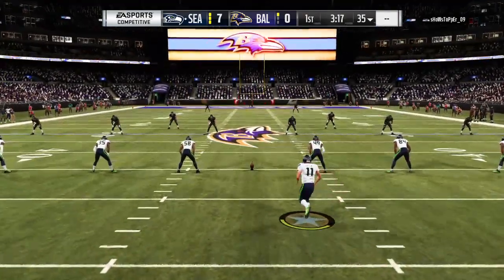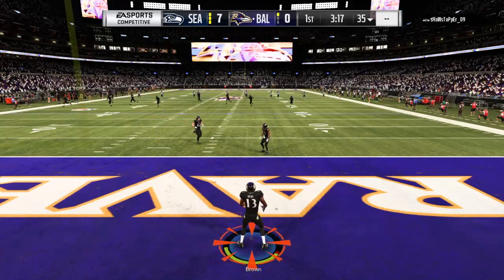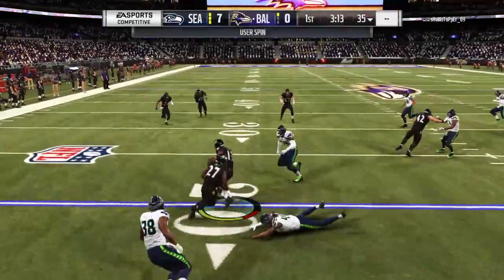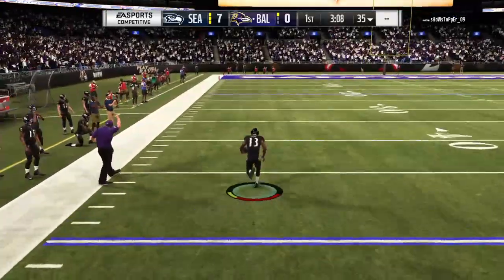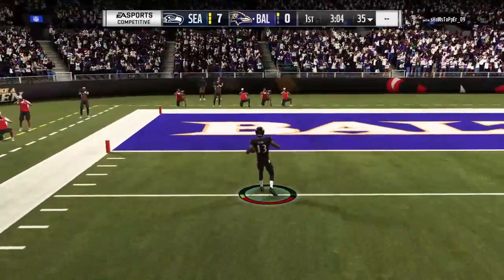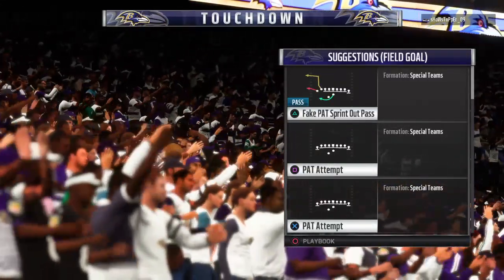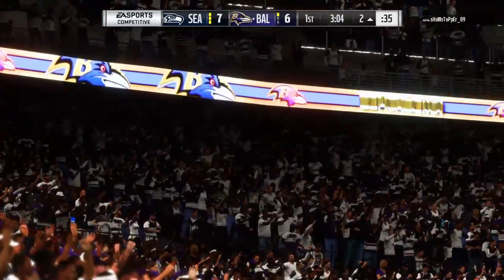Out to kick is Janikowski. This will be taken to the back of the end zone. Oh, and now he bowls him over. John Brown. He's at the 40. Past the 20. And all the way in for a Ravens touchdown. John Brown, officially with a return of 108 yards.